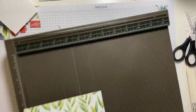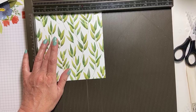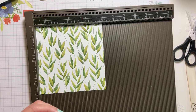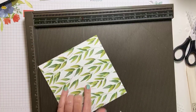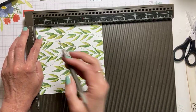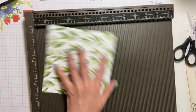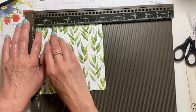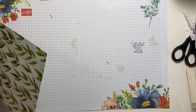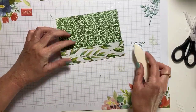I have here my Simply Scored tool, and we're going to score this at, hold on, I have to think a minute. I'm going to start this way, okay? I had to think of which way the pattern was going. 7/8, 2.5, 4, and 5.5. And then I'm going to turn it and score it at 1.5 and 4.5. Now, please take your bone folder and fold on all your score lines.